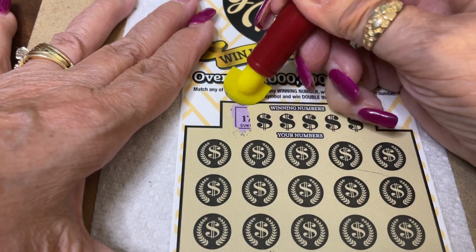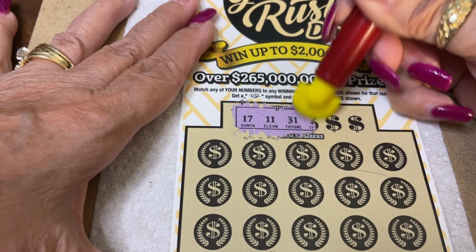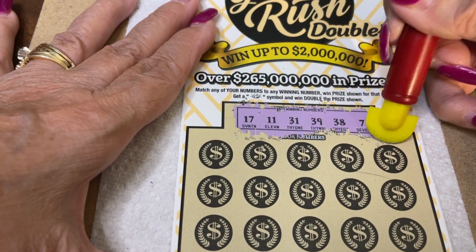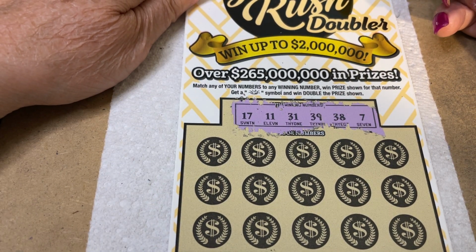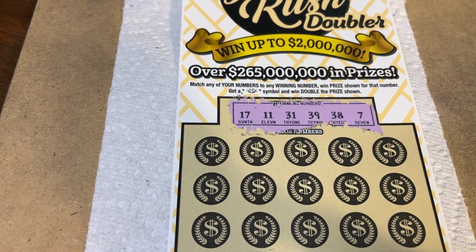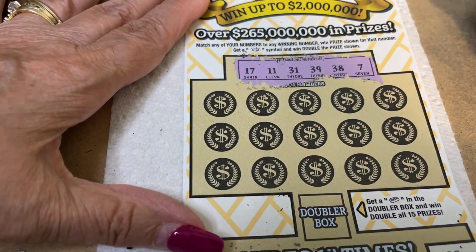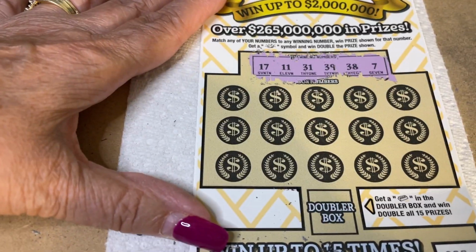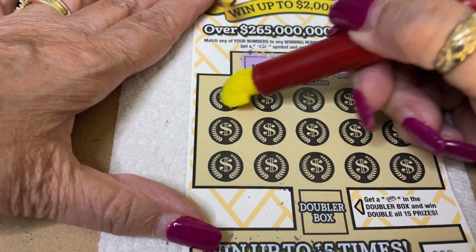Our winning numbers are 17, 11, 31, 39, 38, and 7. So 7, 11, 17, 31, 38, and 39. All right, see what we can match. This is ticket number 29. $10 state of Florida. Gold Rush Doubler.